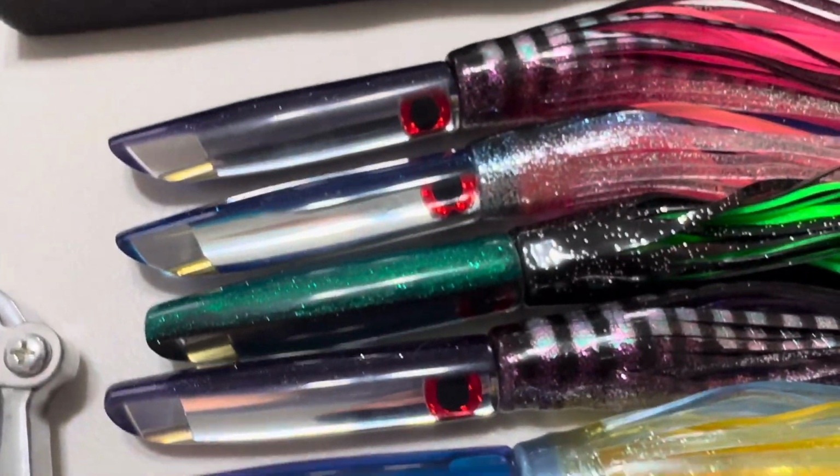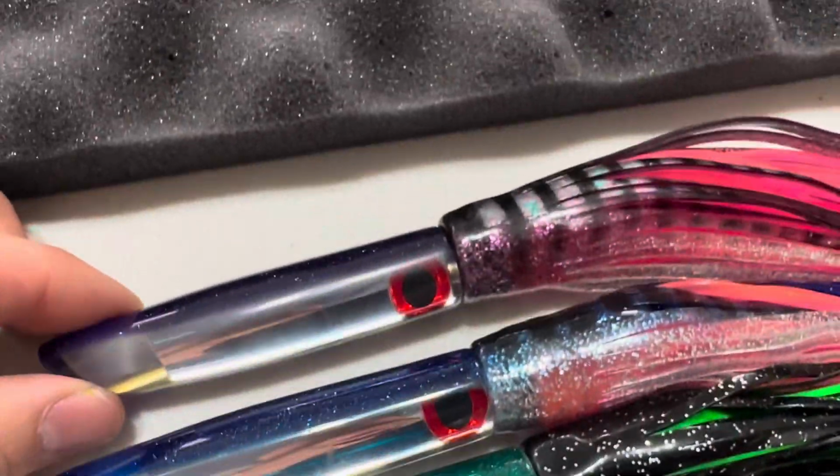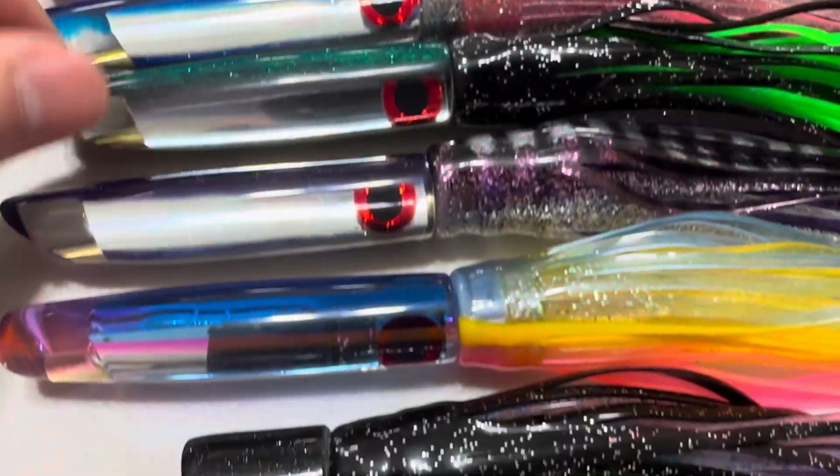And then lastly, we have the pencil stick swimmers. This is another hot selling one for us. You can see all those there. We just have 5 of them.